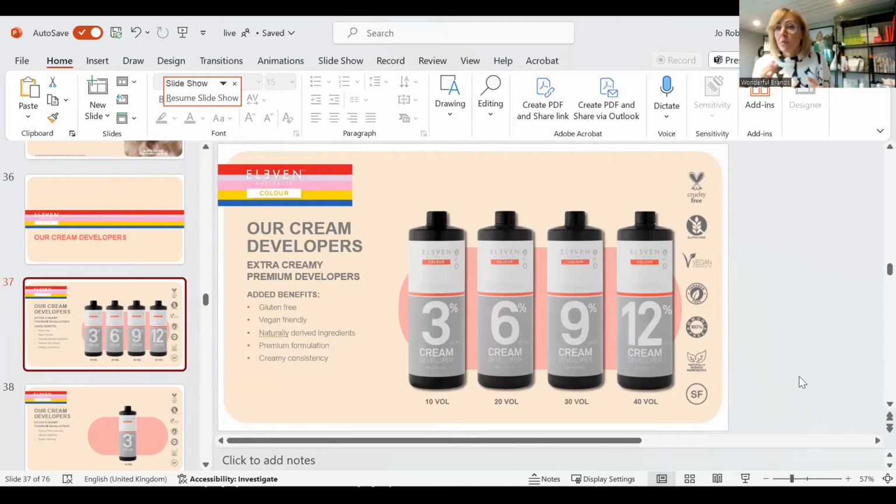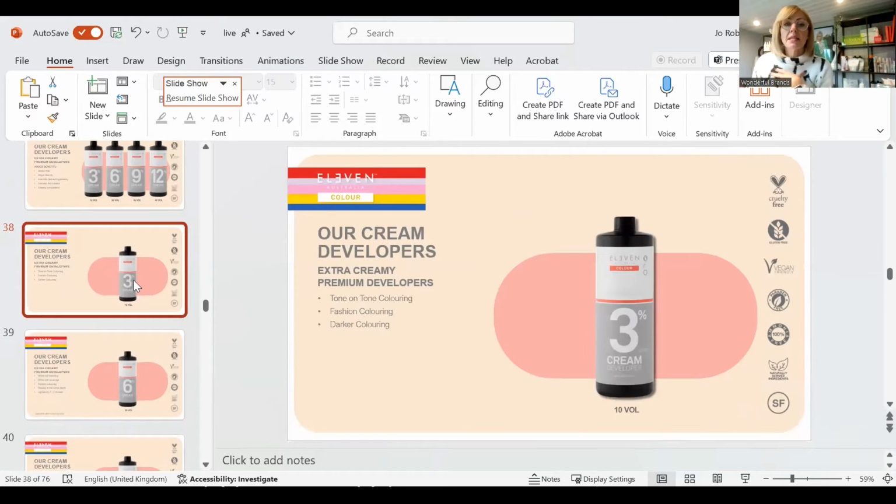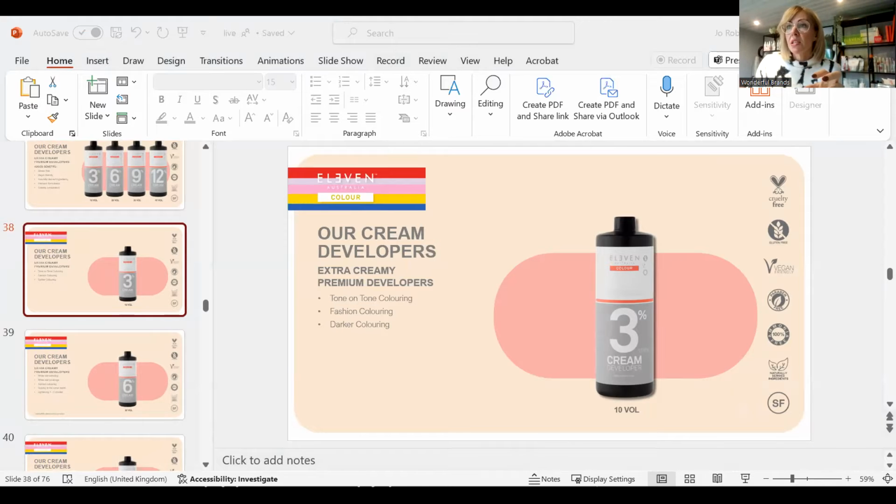The job for these, and I'm going to go on to what developer you'd use for what hair color in just a second. But they've got a really beautiful creamy consistency, and it really does work together lovely. So we have 4 different developers, so we have 3%. So you would use 3% when you are mainly doing tone on tone colouring. So for instance, if you were on the same level of darkness and you just wanted to put tone into the hair, that would be the perfect one for that.